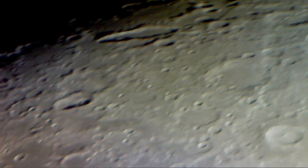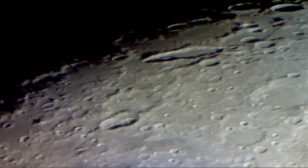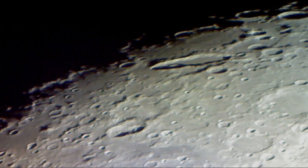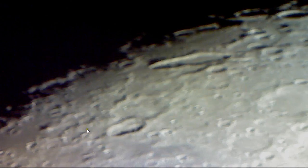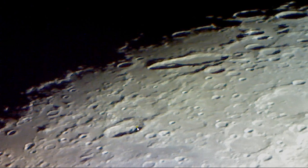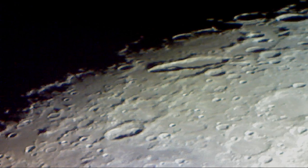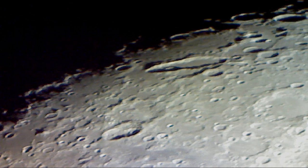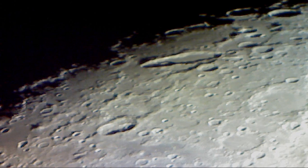Now, Mike, do you see that crater I'm talking about, to the immediate left of that dimpled crater, towards the edge? There is a double crater that looks rather deep. Yeah, give me a minute, I'll get there. I'm going to try to adjust the focus.